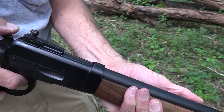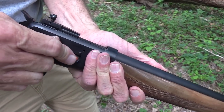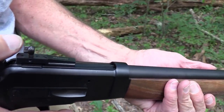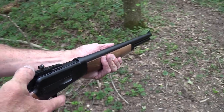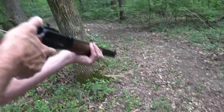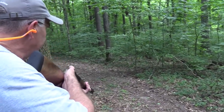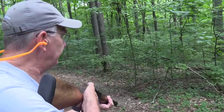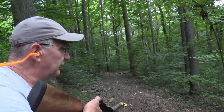Yeah, drop the hammer, put it on safe. There we go. Never have too much ammo. Never, ever. This is a big bruiser. It is a major thumper, no doubt about it.